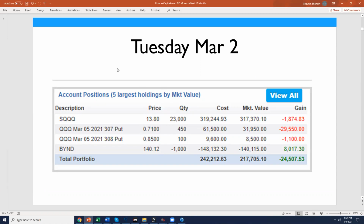I bought them at 140 on Monday. By Tuesday, they were 71 cents, and I was losing 50% of my money. I put up 61 grand. I had 31 grand left. I lost 30 grand. So I was losing 50% in a day.